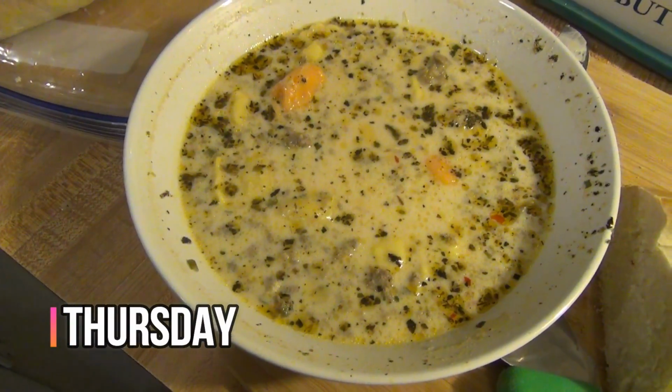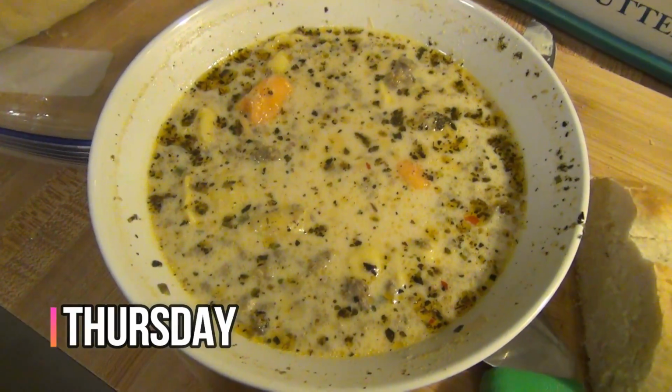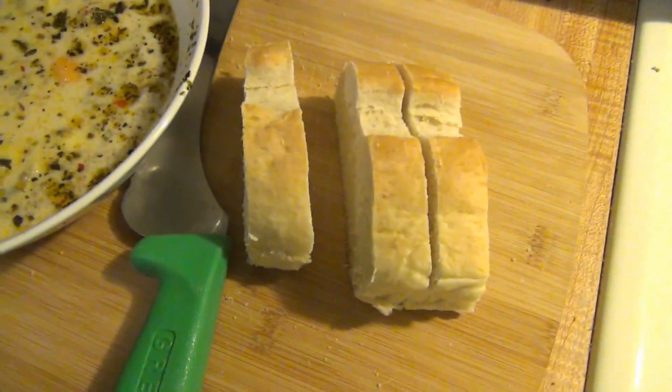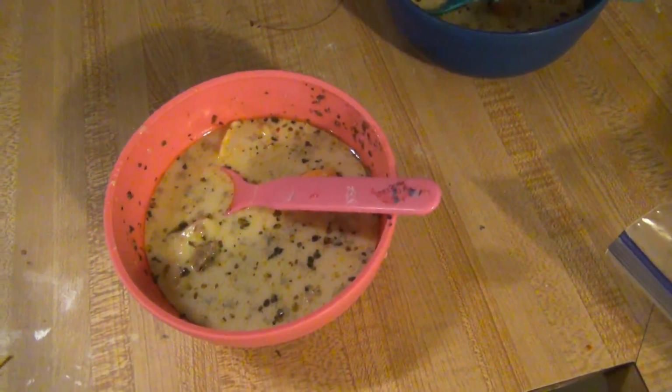Hey guys, it is Thursday, the last night of What's for Dinner for the Week, and we are just having that leftover soup from last night and the bread. Lots of bread and soup left. So that is our dinner.